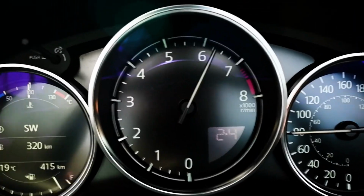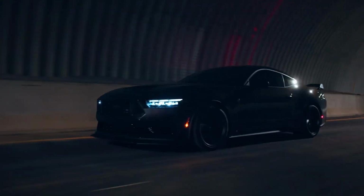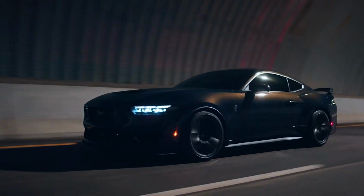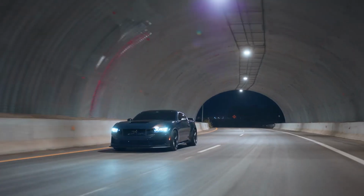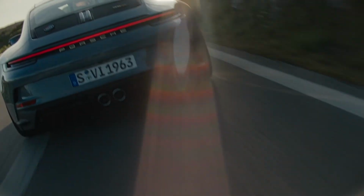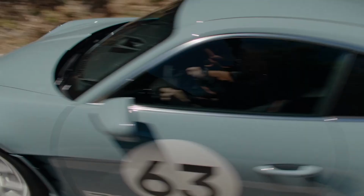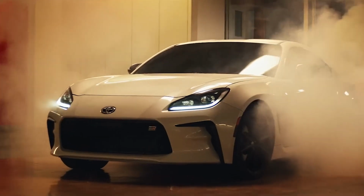If you're someone who loves the feeling of shifting gears yourself, you're in for a treat today. While more cars move towards automatic transmission, hybrids and electric vehicles, there's still something magical about a manual gearbox. That engagement, control and pure driving pleasure, nothing beats it.